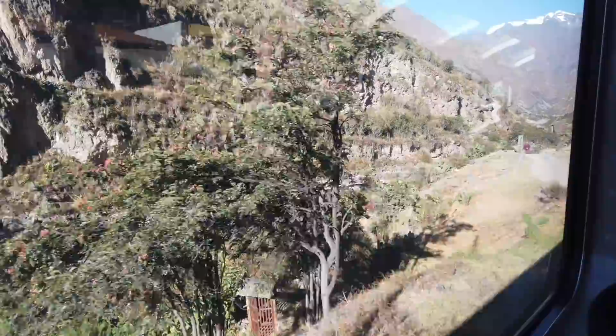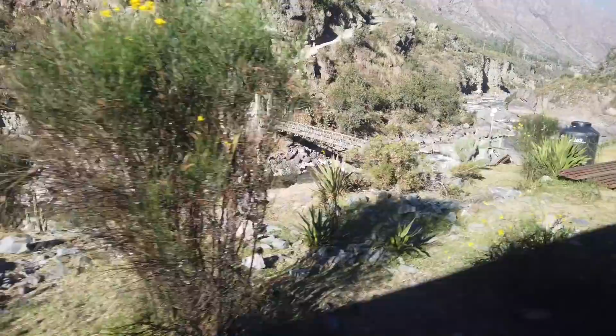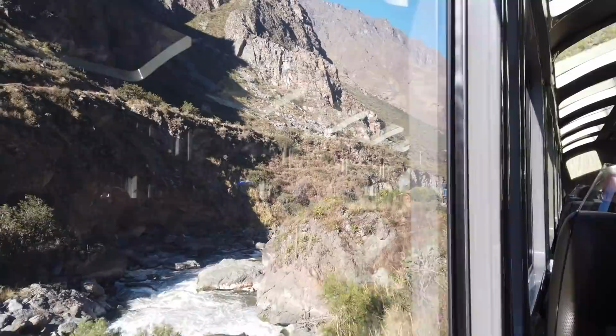So we're coming up to the bridge. Crosses over where the actual official Inca Trail begins. That's the Inca Trail on the left-hand side. There's the bridge. And again, some beautiful snow-capped peaks. We're going to have a spectacular day up there. You'll be able to see the Andes encircling all of Machu Picchu.